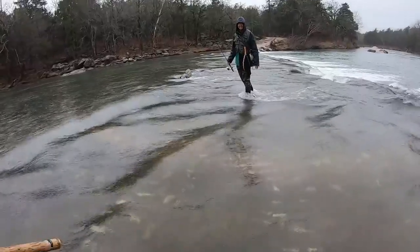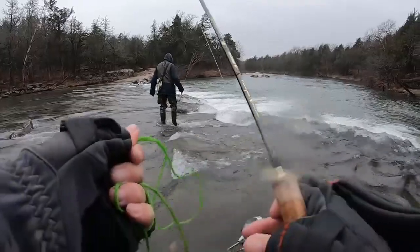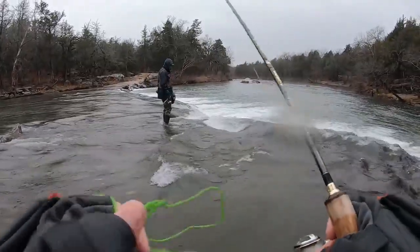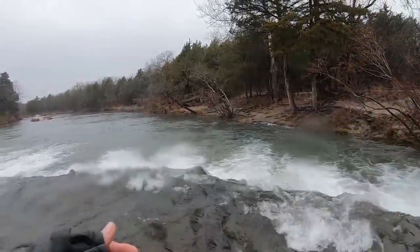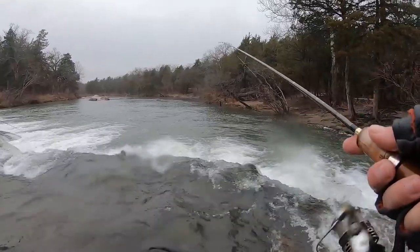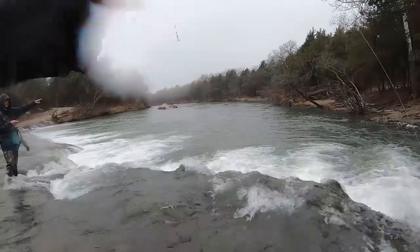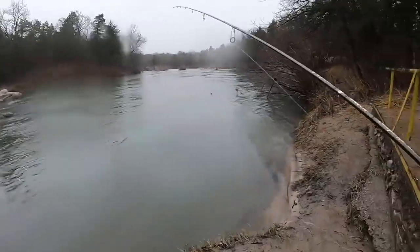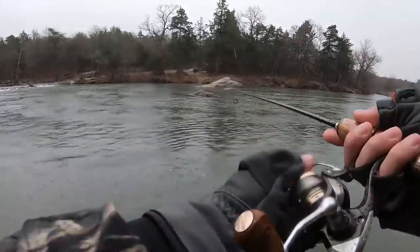It's kind of scary. A little bit. I mean, look at that. This looks like a good spot to fish. I guess I'll just give her a little waterfall dangle here. I think it's too fast. Let's see, if I was a fish, I would do some work right here. Beyond the rock, that's where I would be.